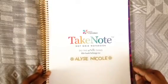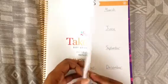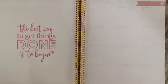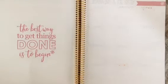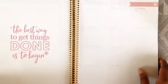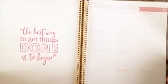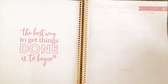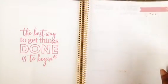And so the next page, I think I did not fill this out yet. Yep. So this page is just gonna say 2019 in some kind of fancy font that I decided to use. And over here, let's see if you can see this any better. So over here it says, the best way to get things done is to begin. Ain't that the truth? So many times we make all these goals and we never even start working towards the goal. Can't get the goal if you don't do anything to work towards the goal. But this is just going to say 2019.